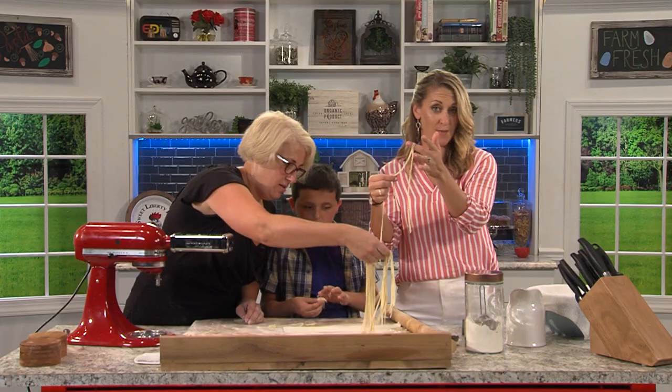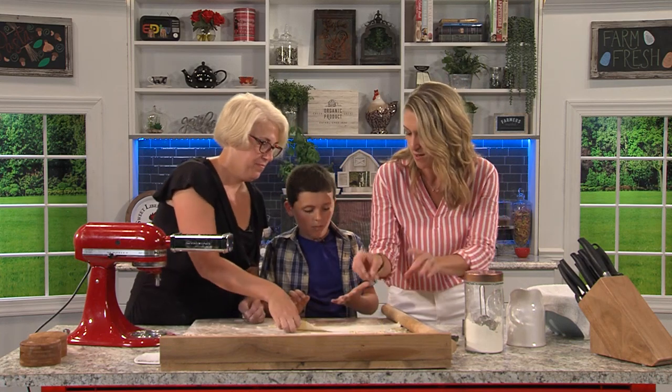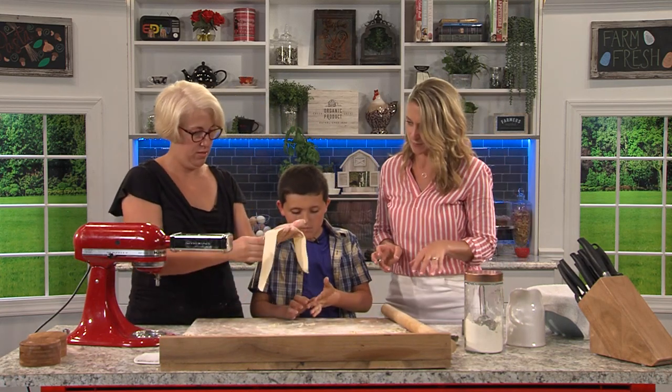So we are going to let the magic of television make the rest of this pasta, and then we're going to transform it into that dish. So magic of TV is going to go to work now.